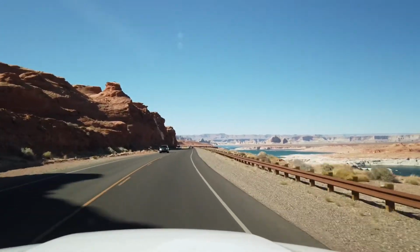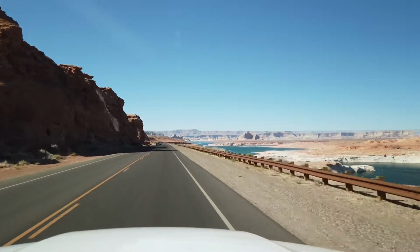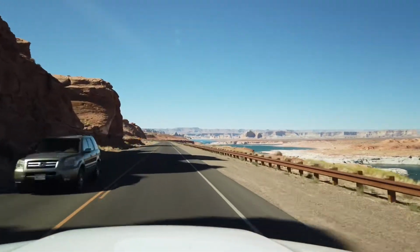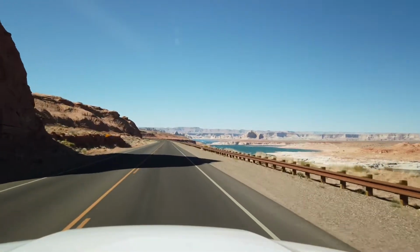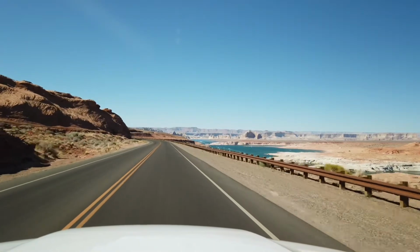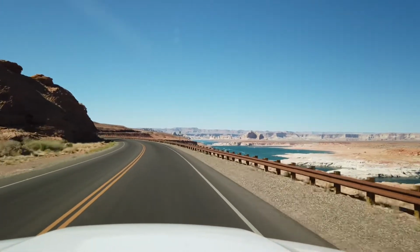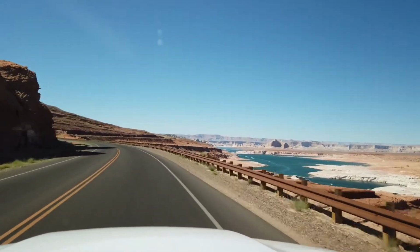Anyway, this is the recreation area. We're staying at Wahweap Campground. This is Lake Powell that you're looking at to the right. Of course, it was created when the Colorado River was dammed at the Glen Canyon Dam, and you can see the water line has dropped. It's beautiful. The contrast between the blues and the terracotta and the blue sky is just breathtaking.